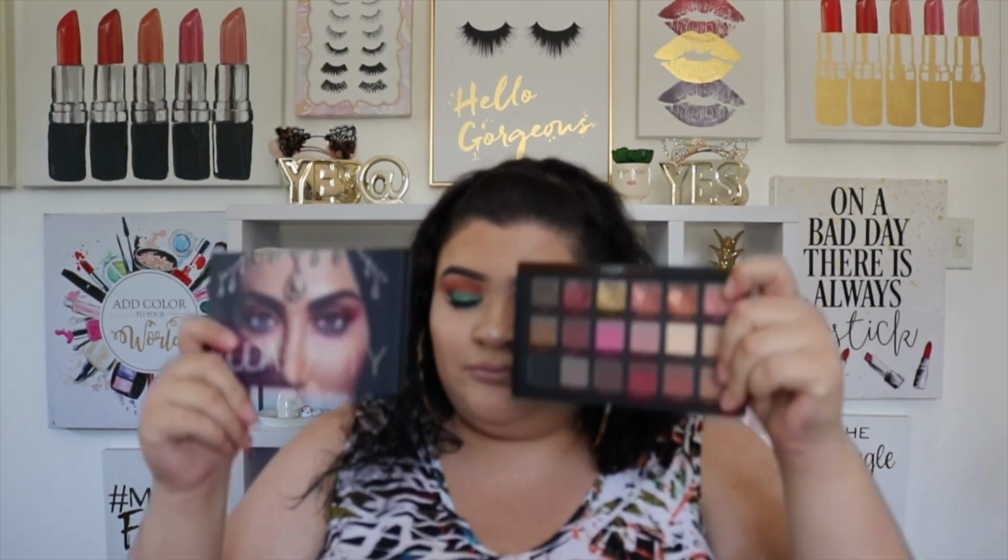So, number 5, brand you have the most palettes of, and that would definitely have to be Huda Beauty, because I have 8 palettes. Let me get them because I threw them. Ooh. So creepy. So I have 8 palettes from Huda Beauty. I have these 2. I have these 4, the mini obsessions, and then I have these 2 highlighter palettes. So that is a grand total of 8 palettes from Huda Beauty.